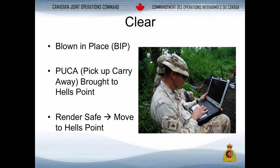Clearing. As you see here, there's one of our operators of the 60 series trying to identify the best render safe procedure on ordnance. Depending on what the situation was and the condition of the ordnance, the operators could just say, well, not comfortable with this, carry on with other searches, mark it, and then that night figure out a plan of attack with the multinational headquarters and talk to their teams to figure out the best way to do things. If they were able to deal with it at that time, then they would.